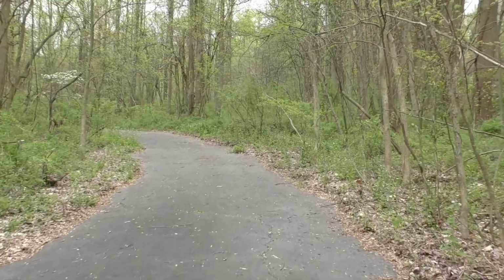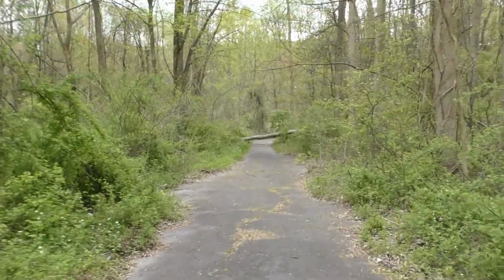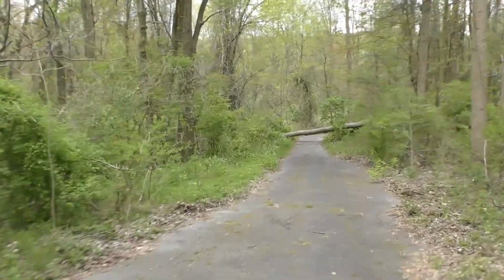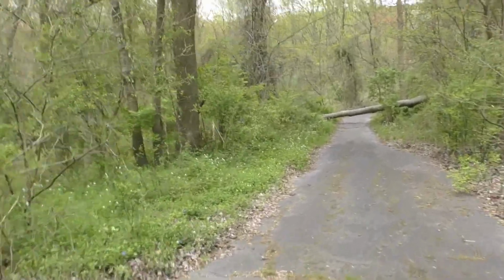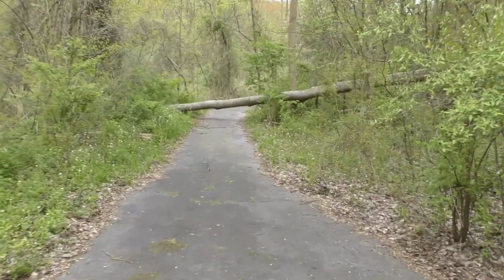So we're gonna go down this road and see where it's going to take us and see what we can find. Rumor has it there's some stairways here and stuff that lead to nowhere, so we're gonna walk around here and check things out. I guess this road that I'm walking on is the road that went back to this water park at one time. Like I said, I couldn't find that much information about it online, so we're just going to go and see what's back here.